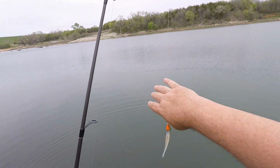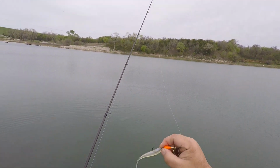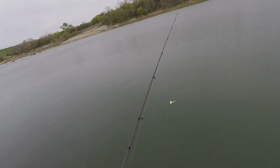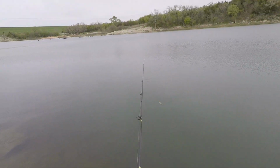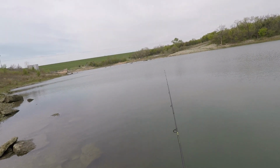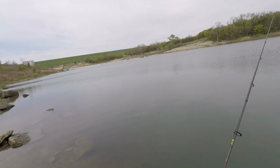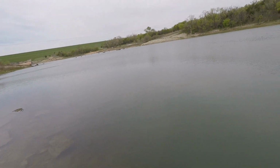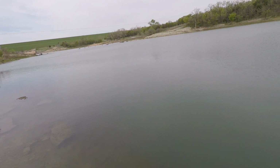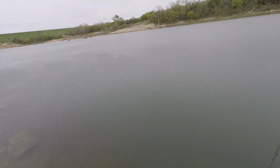Here, I'll show you what I'm using. One of those Yum forward-facing minnows. It's just translucent, and I got it rigged up on a MEPS XD, a little hybrid setup. I've got that little mod setup, and these Yum forward-facing minnows. And I'm not even using any kind of forward-facing. They're just good, man.